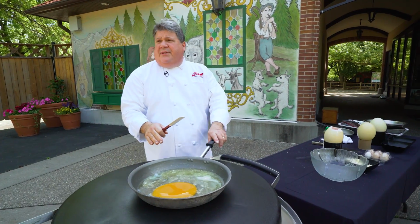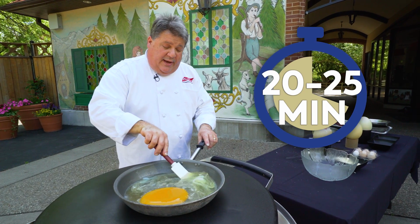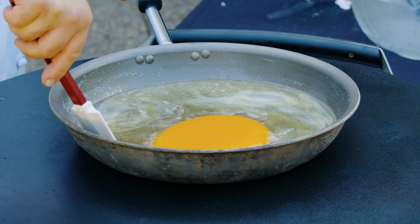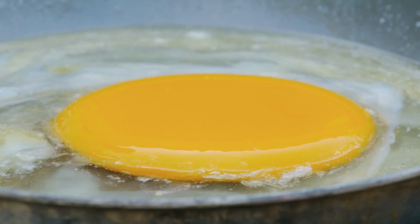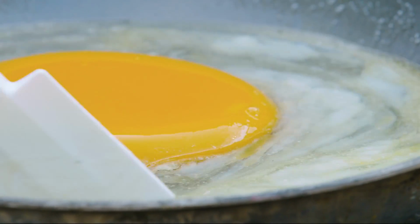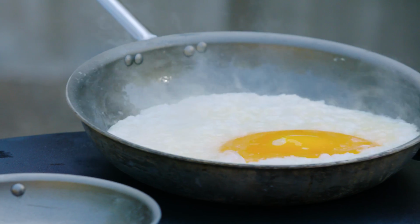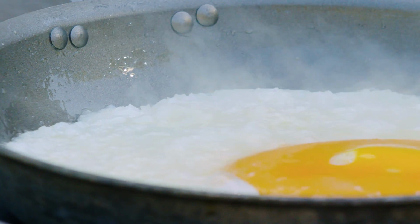So frying an ostrich egg like this, it takes about 20 minutes, 25 minutes. You just kind of want to keep moving the egg whites around a little bit so everything gets cooked. You can see the yolk has a really rich color, even a little bit more yellow than the chicken egg as well. And the egg white on the ostrich eggs are a little more gelatinous. So it's got a little bit different texture, but same flavor.